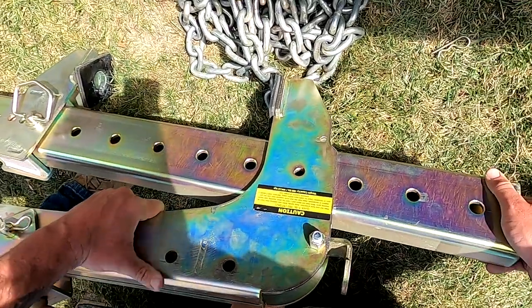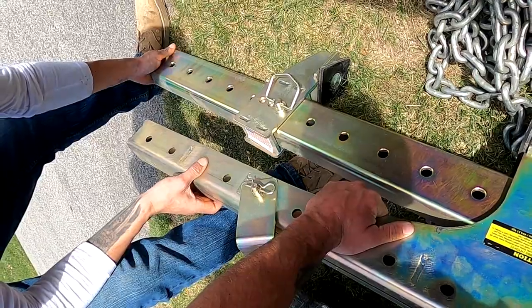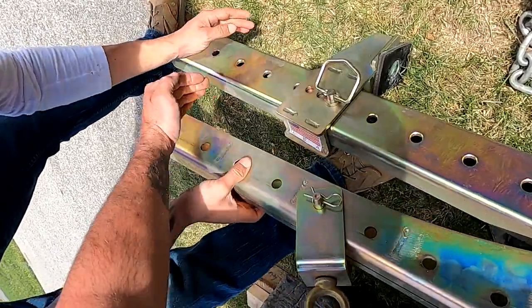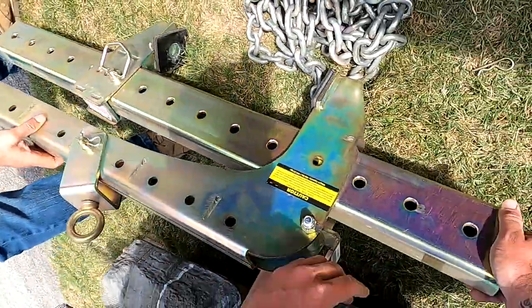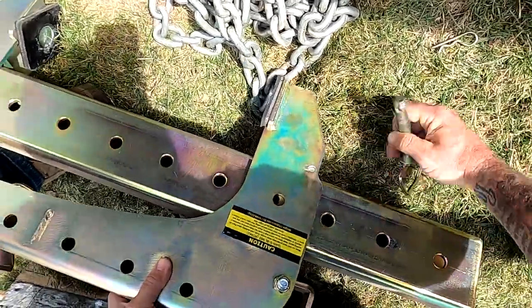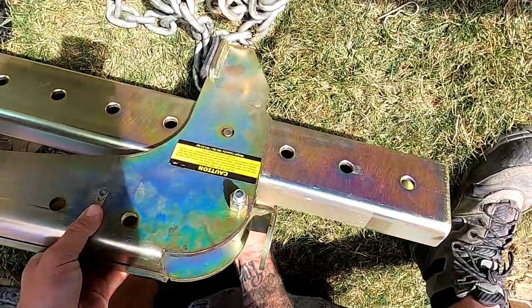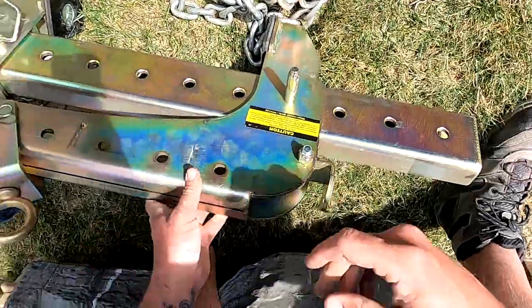Actually, back one more. Well, no, what is that? Three holes to the end of that thing right there? Four. Like three holes? Oh, yeah. That's where mine's at, so we'll put it right there, see what happens. It's gotta go a little bit more right there. That might help.